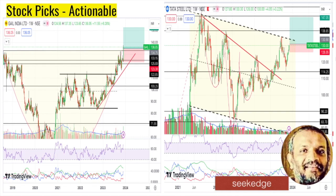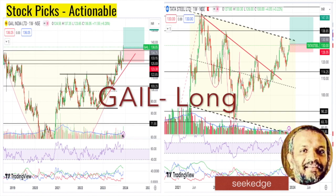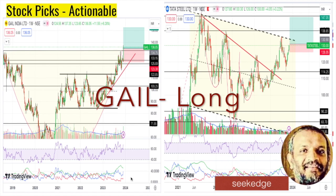So, two stock picks. One is GAIL India. The breakout is confirmed. Any entry from this point with a tight stop loss could give reasonably good risk-reward trades. Momentum is up, trend is up, and volumes have broken above the moving average. Huge volumes with momentum and trend usually last.